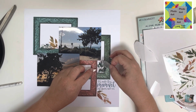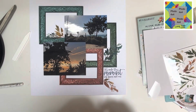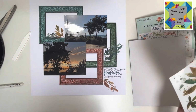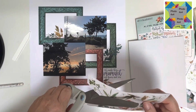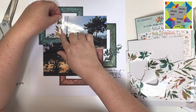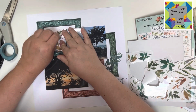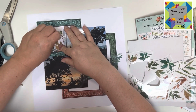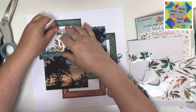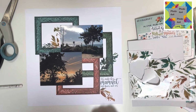So just getting this rub-on down in that corner. And then moving on, finding another piece to add to that top left. And it's just filling in those frames really nicely so that they don't look too bare. And I love those as a staging piece for the photos. I just think this has worked really well.